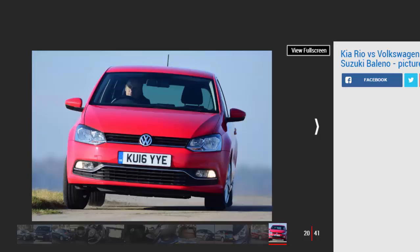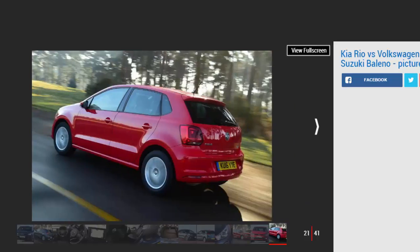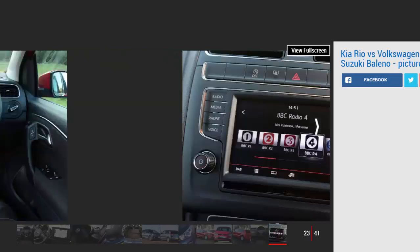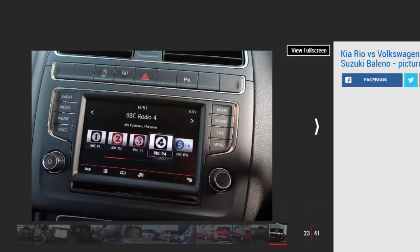Either way, the Kia has no trouble keeping pace with its rivals, and the 5-speed box is slicker than the vague Baleno's. Turn into a corner and you'll discover the light and direct steering delivers nothing in the way of feedback. This characteristic masks otherwise safe and predictable handling that's backed by decent grip. It's not as agile as the Suzuki or as composed as the VW, but the Kia is easy and undemanding to drive. It's also fairly refined, with engine and wind noise well suppressed at a cruise.